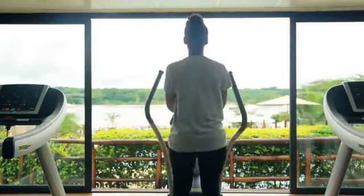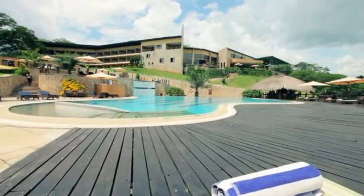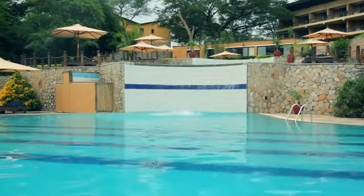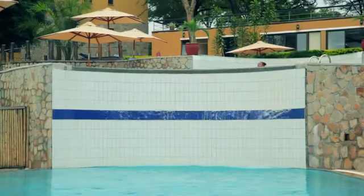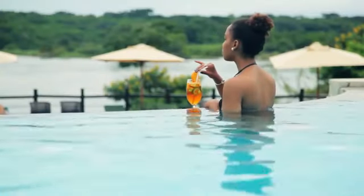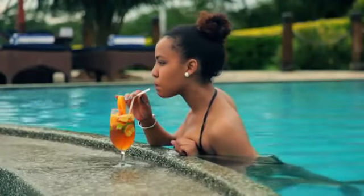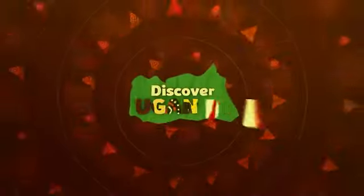After my interesting interview with Kenneth, I am eager to work out at the award-winning gym and of course take a dip in the pool, or should I say pools, to cool myself off. The swimming pool at Chobe Safari Lodge is the most unique of its kind. It features 3 separate tiers, giving you the choice of more privacy when you swim. Each tier boasts the same magnificent panoramic view of the River Nile on its journey from Karuma Falls to Murchison Falls. Sipping on a cocktail while watching the sunset over the Nile, I honestly can't think of a better way to end my day.